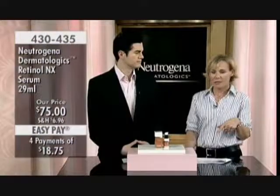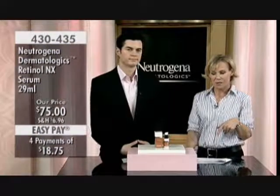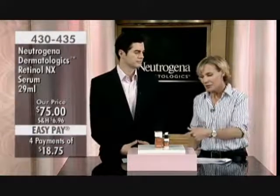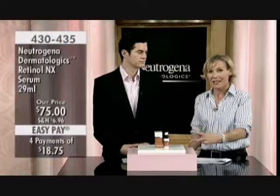The other thing I wanted to quickly mention also is that if you're spending X amount of dollars on your favorite skincare line, imagine if you teamed it up with the powerhouse that is Retinol NX, because now that can do its job that much better too. Very true. Some people need a moisturizer, they need a thick humectant moisturizer. I personally don't.